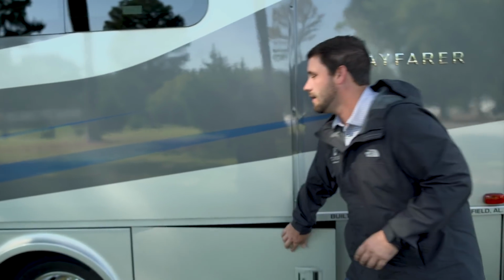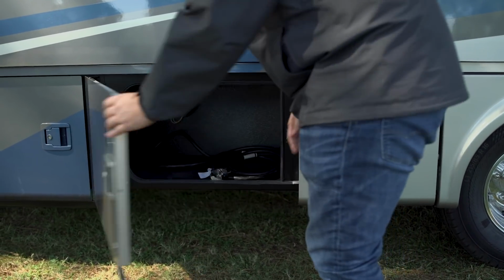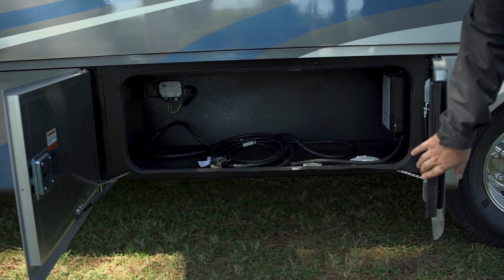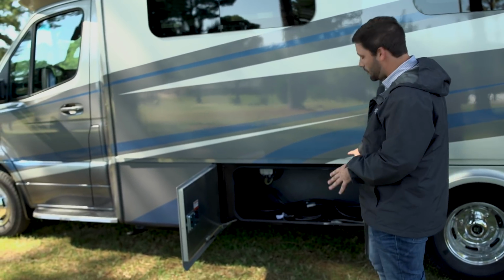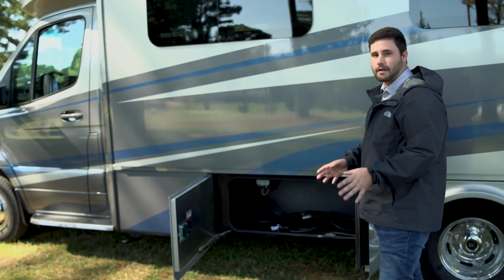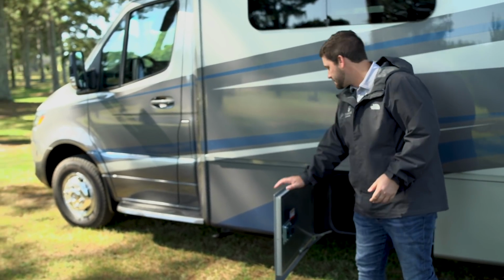But then, going up here on the front, what I really like is this compartment got a lot bigger. Again, we have it to where this will open all as well. So we have our 30-amp shore power cord always attached, but you still have plenty of room in here, golf clubs, lawn chairs, anything like that. You still have a big compartment bay because storage is very limited on Class C motorhomes.